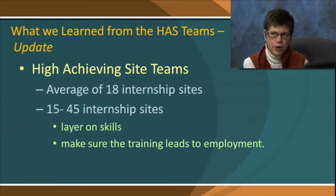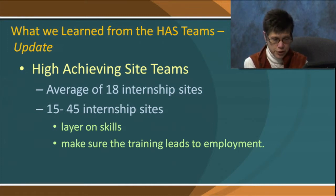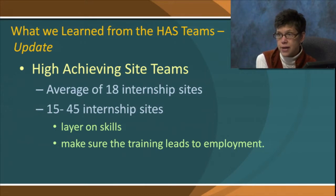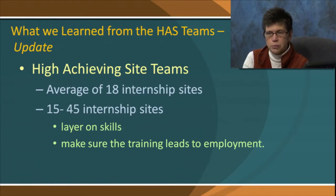But even more important than the number of internship sites is what they do at those internship sites. Our high achieving sites said that at the internships, they layered on skills and they made sure that the training leads to employment. That means that the students are learning skills necessary to get jobs. The only way you can do that is have your host business help you with that information. So that's an important thing to remember. That also helps us stay in compliance with wage and hour, and that's also important.